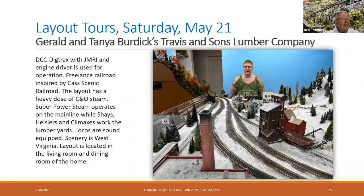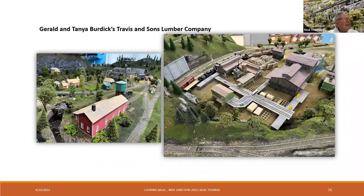working. So, West Virginia sawmill activity, there's shade down there.